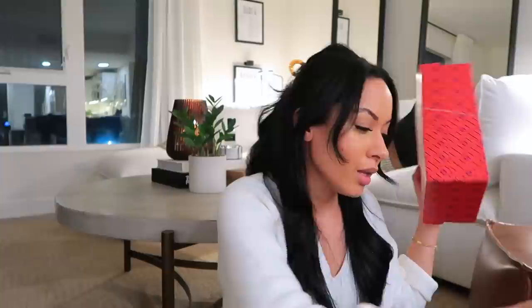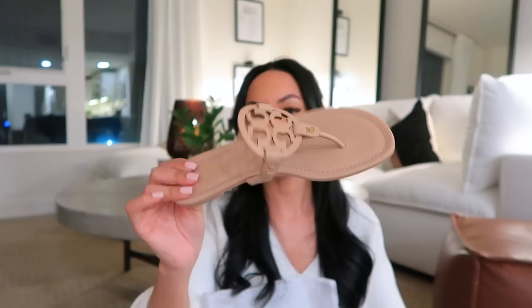Got some Tory Burch sandals. I have my black ones, but I wanted to get some in nude. I was between nude and more of the tan, like this color, but I ended up going for nude. I think they're cute. Y'all, I didn't realize these sandals were like $200. They're cute, but the ones I got, I could have sworn they were like $100, but they're the thinner one. That's probably why. But yeah, they're just nothing crazy. Plain nude Tory Burch.